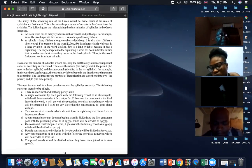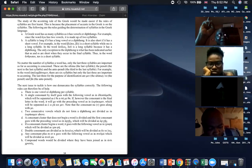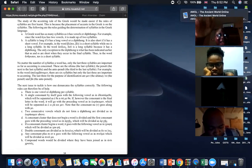Now again, the next word is eorakamen. Remember that there cannot be two vowels in a syllable. And eorakamen opens with epsilon and omega. So that tells you that epsilon is a syllable on its own. Omega is a syllable on its own. Then rho, we go with the next vowel, which is alpha. So you now have e, o, ra, ka, men.